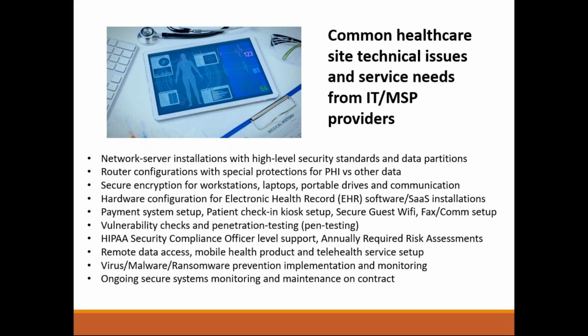Mobile health products, so patients who are wearing various tracking devices that are going to give medical information to the medical practice remotely and pass them through a secure link to the patient portal, etc. Those kinds of setups are also very important.